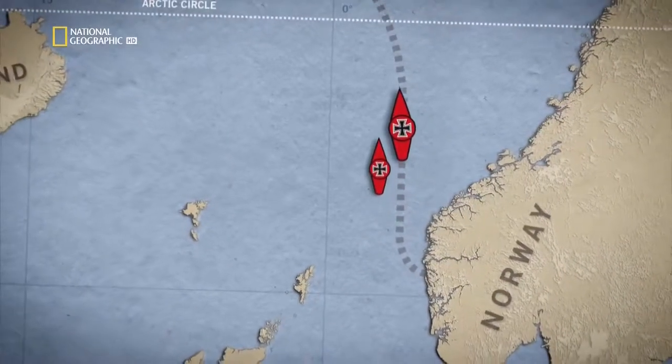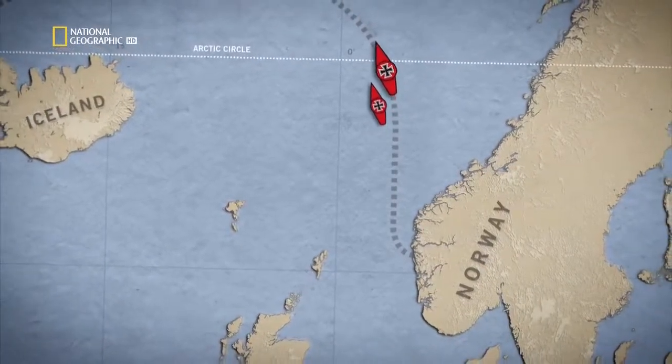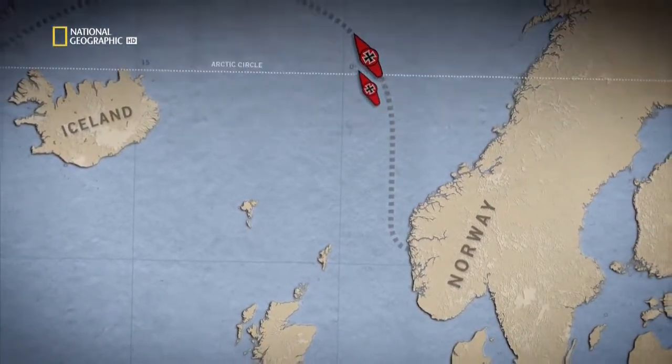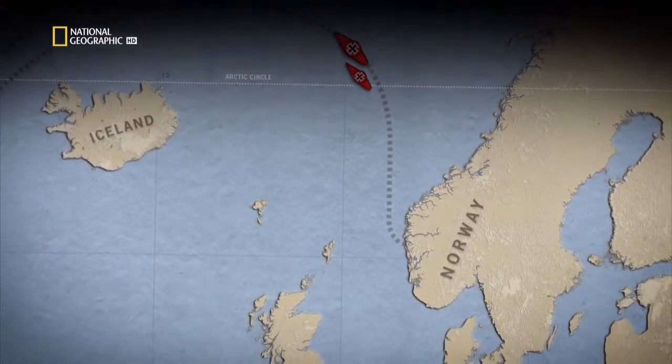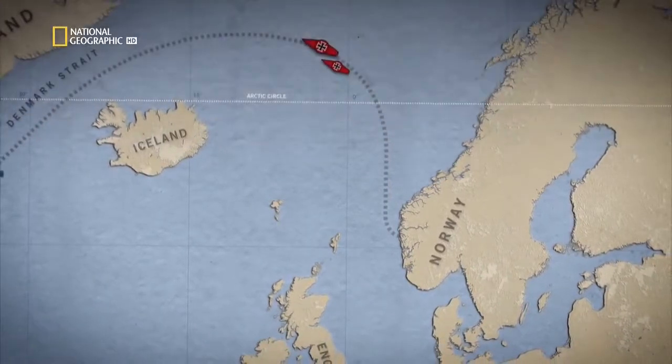Two reasons may explain the Germans' haste in getting Bismarck to sea. First, the Admiralty hopes the long Arctic nights will cover the battleship's breakthrough into the Atlantic. But by the month of May, nights are getting shorter, and time is running out.